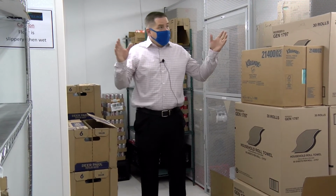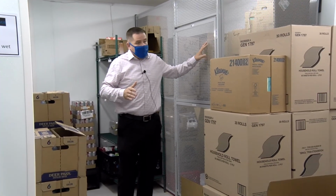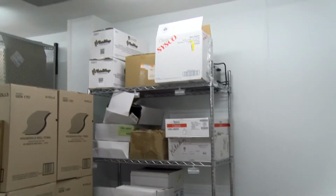It used to be formerly the maintenance shop, and we did the whole project over, and we put some FRP on the wall. We put the cages up. Now we use this as our storeroom for all the products that we have in the culinary department. I'm going to let you take a look around. Again, it's probably about a month old. We've been working very hard to get all our products in here.